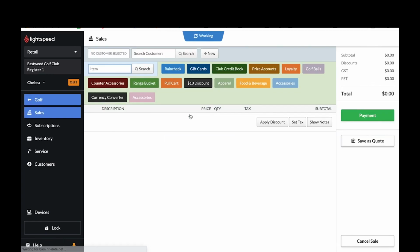It's going to bring me to that same screen we saw on the tee sheet. It's the exact same thing. You're pulling from the same items. From here, you can see that I have these colorful buttons. These are shortcuts.